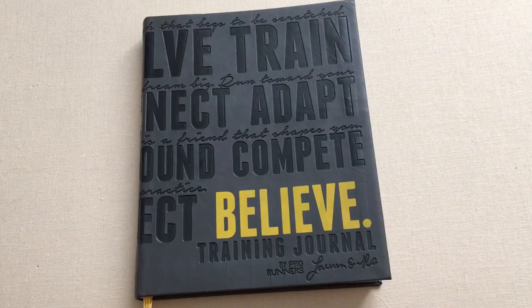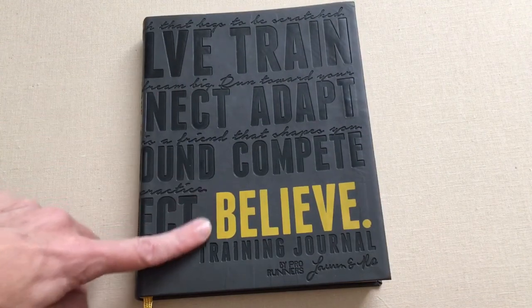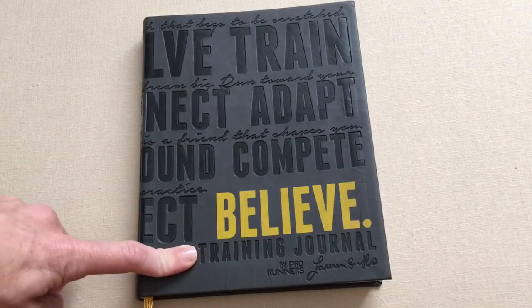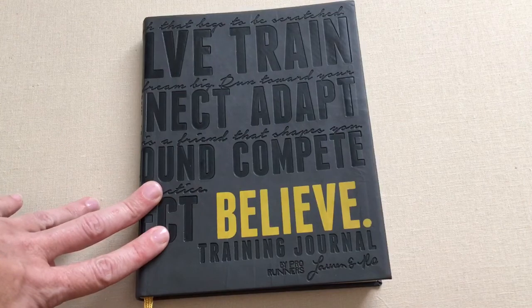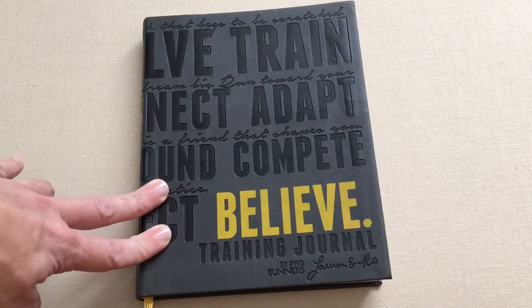But today we are doing another planner, but it's quite different from a normal planner. We are doing the Believe Training Journal. This is something I used when I trained to run a half marathon.